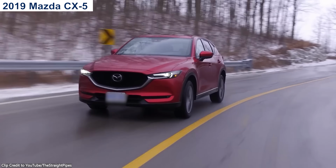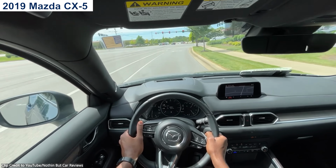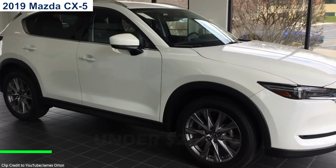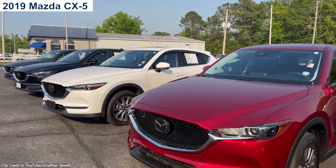So if you want a stylish, reliable SUV that's genuinely engaging to drive, finding a well-cared-for 2019 CX-5 priced just below the $20,000 mark is not only doable, it's a fantastic value.